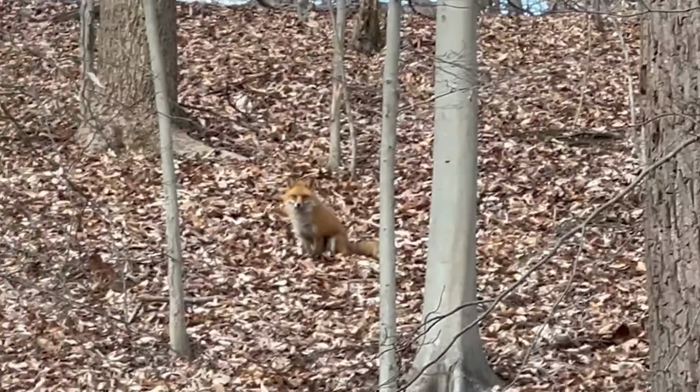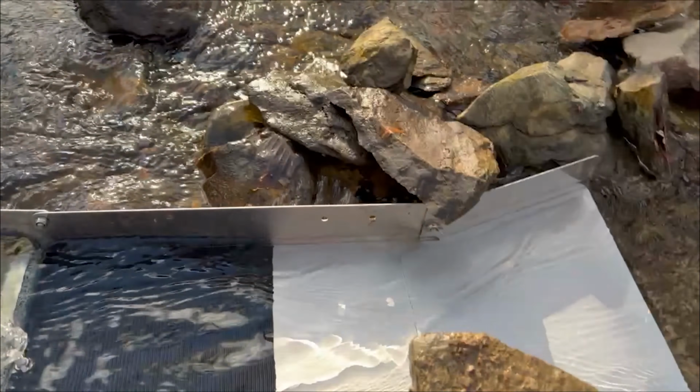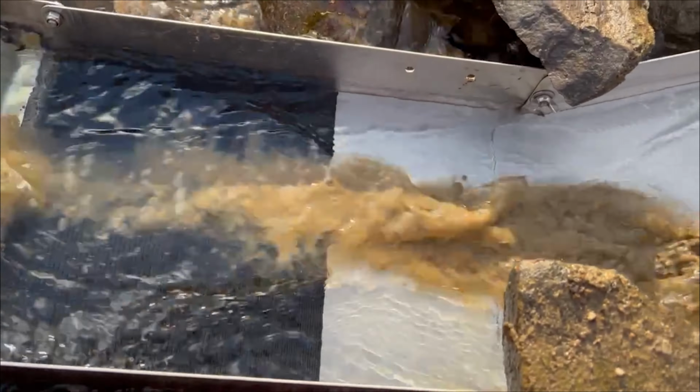The next step is to run the classified material through the sluice. What that's going to do is take all the lighter material and push it back into the stream, leaving the heavier materials behind. It's the heavy materials that you want because that's where gold falls.